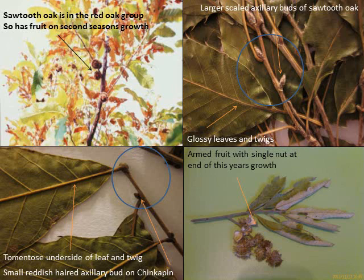Also, the buds of the chinkapin are smaller and covered in dense red hairs, while the sawtooth oak has larger scaled buds. The other major difference between the two is in their form. Because chinkapin suffers from the chestnut blight, it will have multiple stems and probably many dead stems nearby, while the sawtooth oak will have just one stem in a nice tree form.